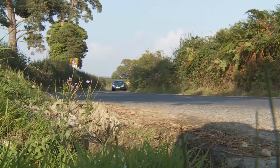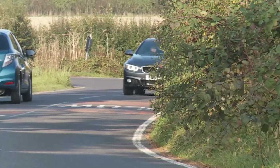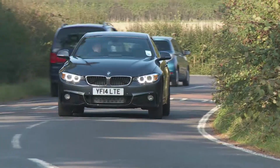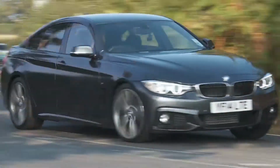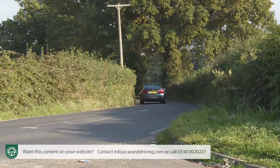Super effective traction and stability systems keep those back wheels in check so that if you're not a driving enthusiast, you'll notice no difference. But if you are, then the feeling of being propelled up the road by the back wheels as you exit a bend never fails to offer up a great feeling of pleasure.